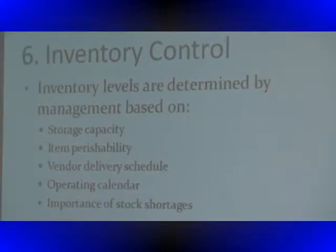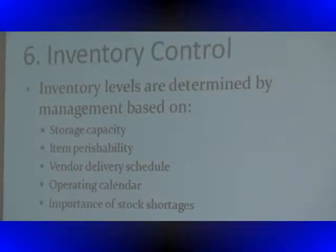You guys, as managers, are the ones that determine the inventory levels. And that's going to be based on how much storage do you have. Does everyone have more storage than they need? No, I don't think so. Okay. Never had anyone say, oh yeah, we got extra. So your storage capacity might be an issue for you as far as setting your inventory levels.